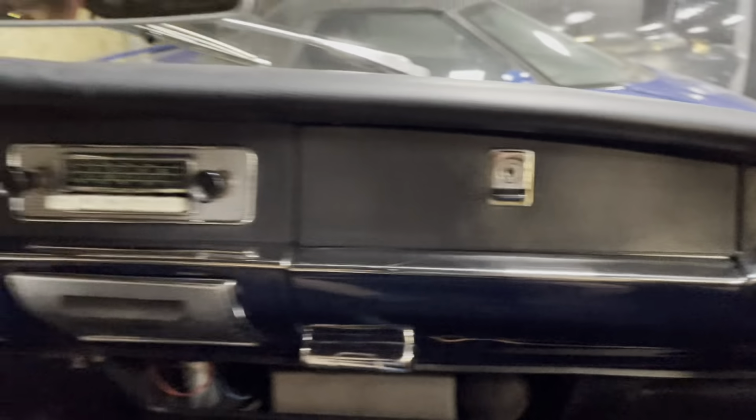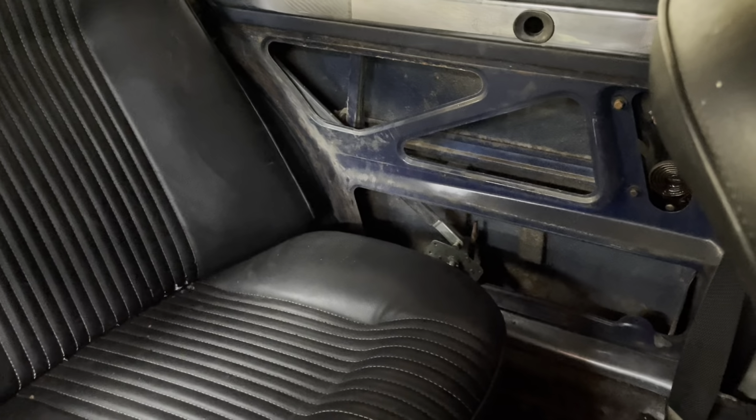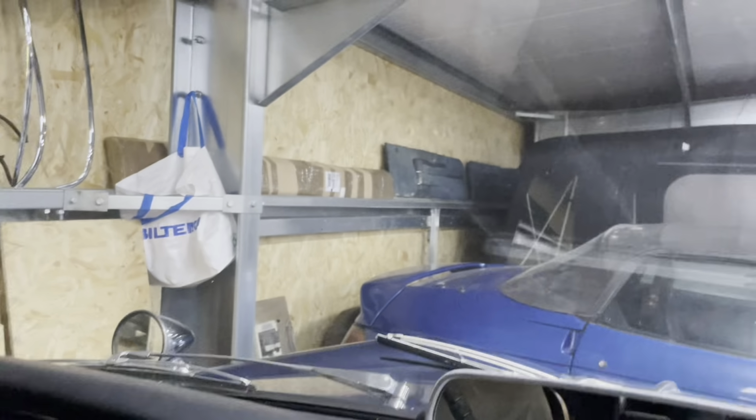Oh, wow. Lots of space in the back as well. There is loads of space. And to be honest, you can live with these seats. They don't look that bad. They're not mouse eaten. It needs a new headliner. I've got all the door panels. They're up on the wall over there.